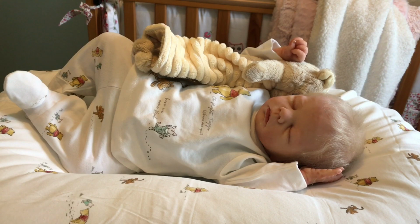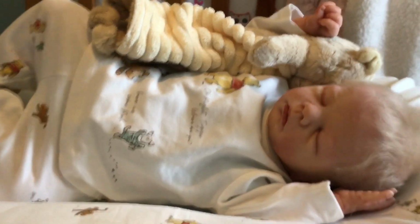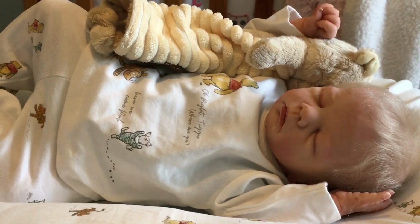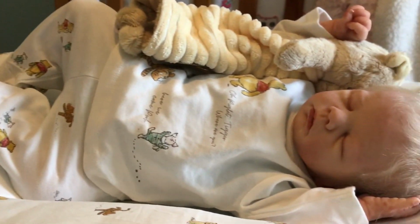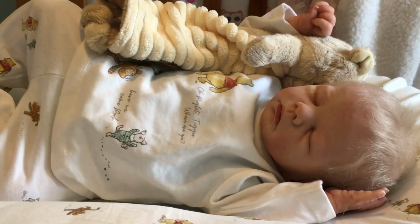So there he is. I hope you can see him okay. Let's have a little close-up of him. His little outfit and his blanket. He's such a sweet little boy, isn't he?